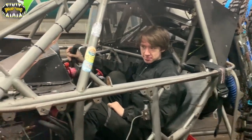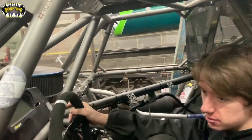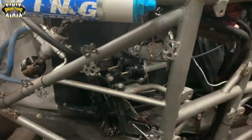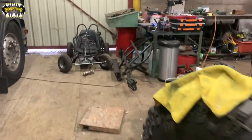But yeah, so we're working on Terry Grant's truck. We've done loads to it since last time I filmed. Yeah, so we've got another different braking system in it now. So at the moment, we're just putting another drift brake or another handbrake into here. So we're just mocking it up at the moment.